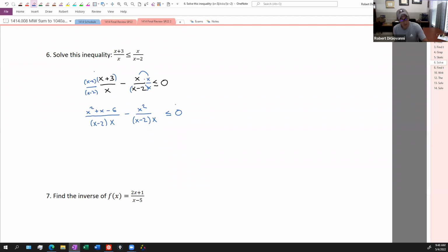Now let's combine those two together. So I'll have the same denominator. And do y'all see that the x squareds will cancel, right? Because this is a minus x squared, it'll kill off that x squared. So all you're left with on top is x minus 6, over x minus 2 times x, less than or equal to 0.